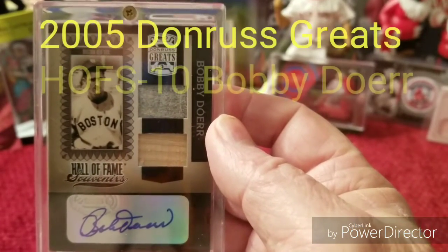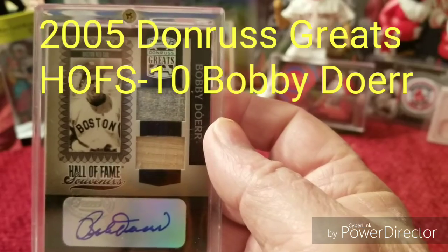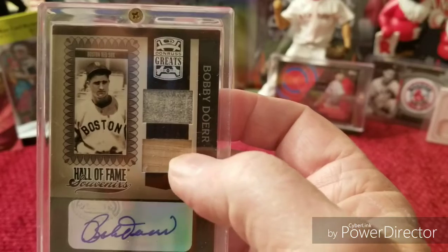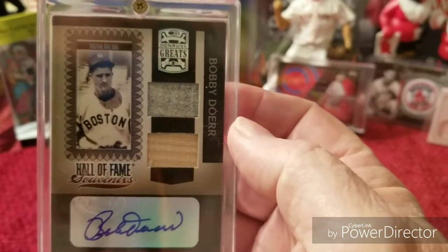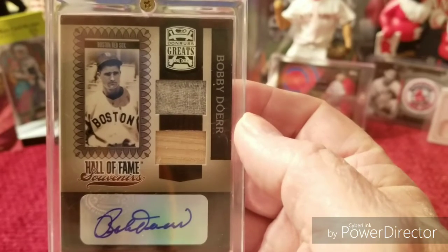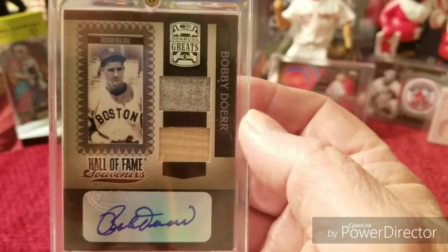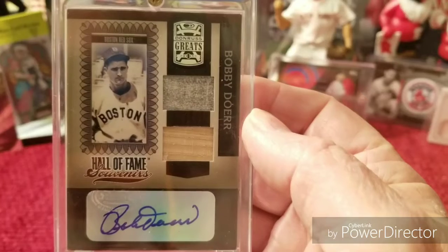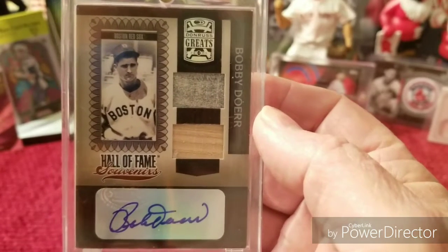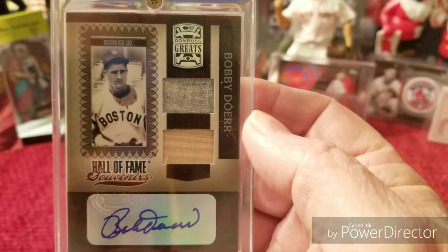I have this really wonderful relic. We got a nice little piece of old school material. We got a piece of bat on here, and we got a sticker auto of Mr. Bobby Doerr. And Mr. Bobby Doerr played for the Red Sox from 1937 to 1944. And he also took a little hiatus for 1 year, came back from 46 to 51. You guys can figure out why he wasn't there that 1 year.